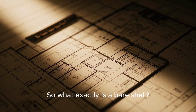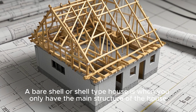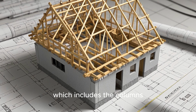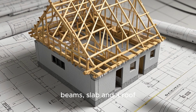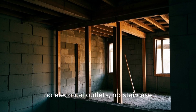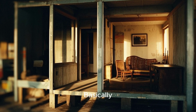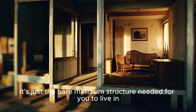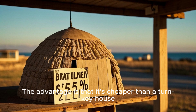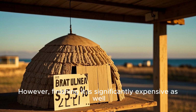So what exactly is a bare shell? A bare shell or shell-type house is when you only have the main structure of the house, which includes the columns, beams, slab, and a roof. You don't have any interior walls, no electrical outlets, no staircase, no paint, no ceiling, no cabinets, no toilet fixtures. Basically, it's just the bare minimum structure needed for you to live in. The advantage is that it's cheaper than a turnkey house. However, finishing it is significantly expensive as well.